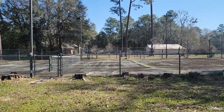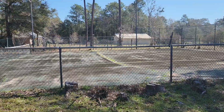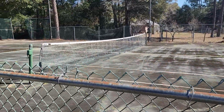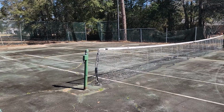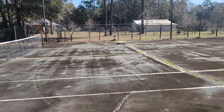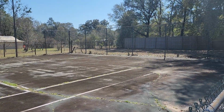And then all the landscaping that you could provide out here and just make your own little private piece of paradise for yourself. All right, and then here is the tennis court. As you can see, it definitely would need a resurfacing, but I would absolutely pay the cost of a resurface to have my own private tennis court. I feel like that's pretty neat.